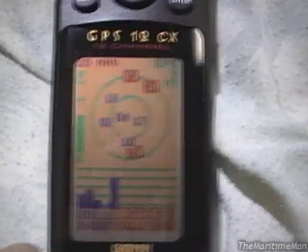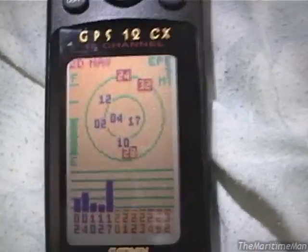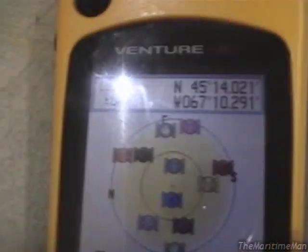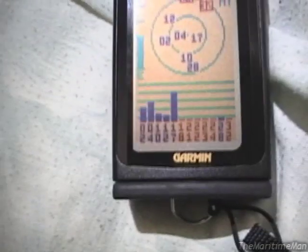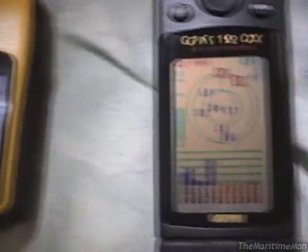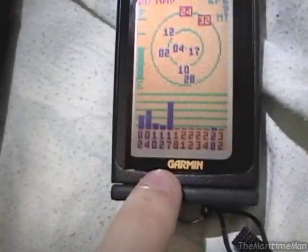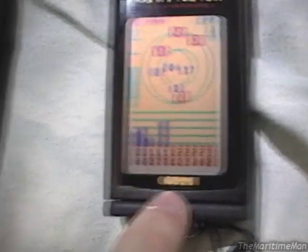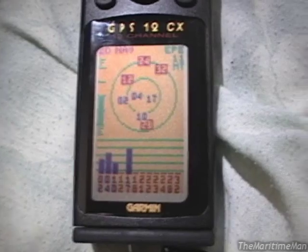Alright, I've set the units to metric now, so we can see that our EPE is 9 meters. And if we look on the Etrex here, it is 6 meters, so not too much difference between them. Actually, when this thing's outside and it's getting a good signal, I can get EPE down to 3 meters, just as good as the Etrex here, which is pretty good.